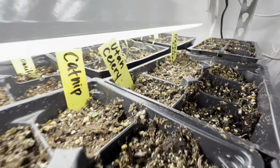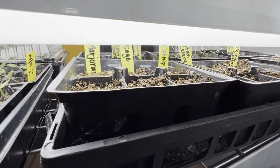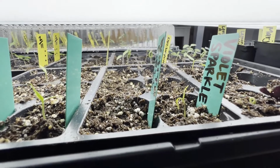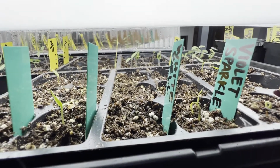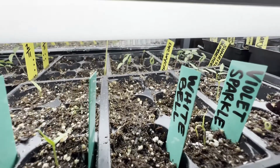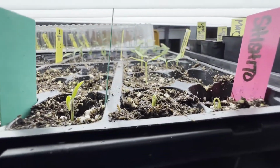And so what I mean by that is you can see actually how low these lights are to the actual cells and the seedlings. And you do that in order that they don't grow too fast and they don't reach for the light and get leggy, or they just get to where they won't produce as well if they're too leggy. So these are all looking really nice right now.